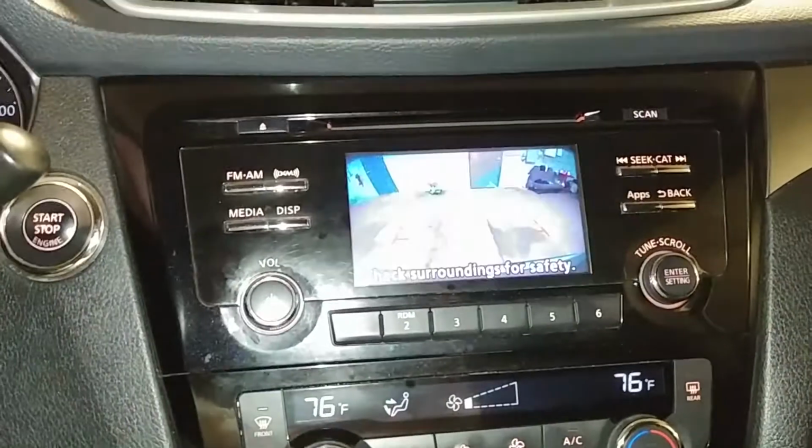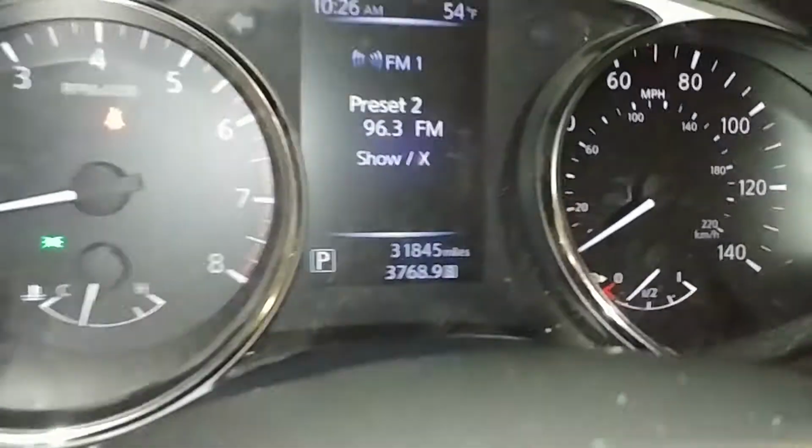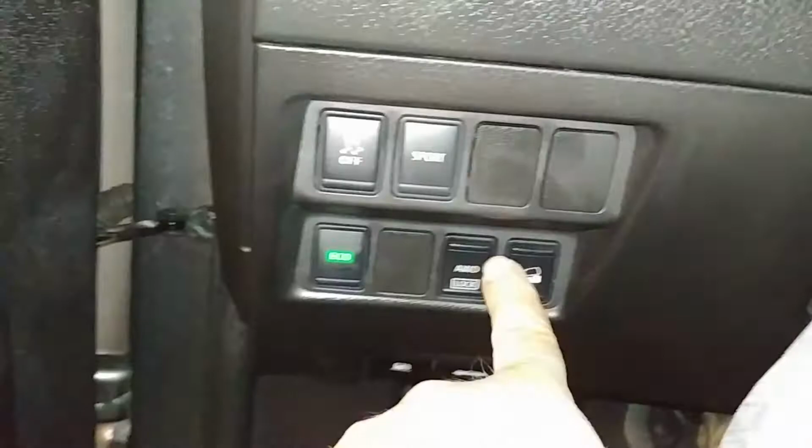You got your backup camera. Boom. And this is what your instrument cluster looks like. You see no lights on, any issues, and your mileage of 31,845. Keeping it moving. Got your all-wheel drive, your sport, your stuff.